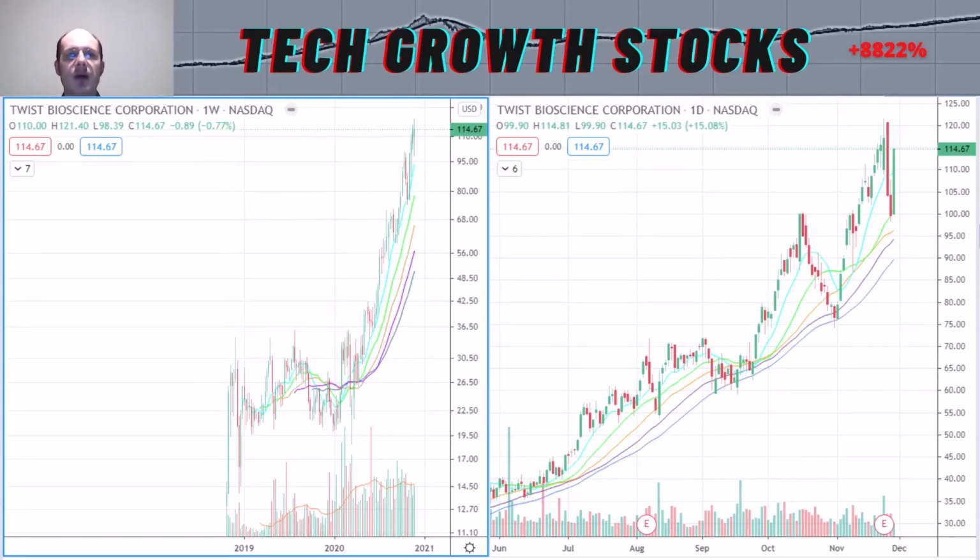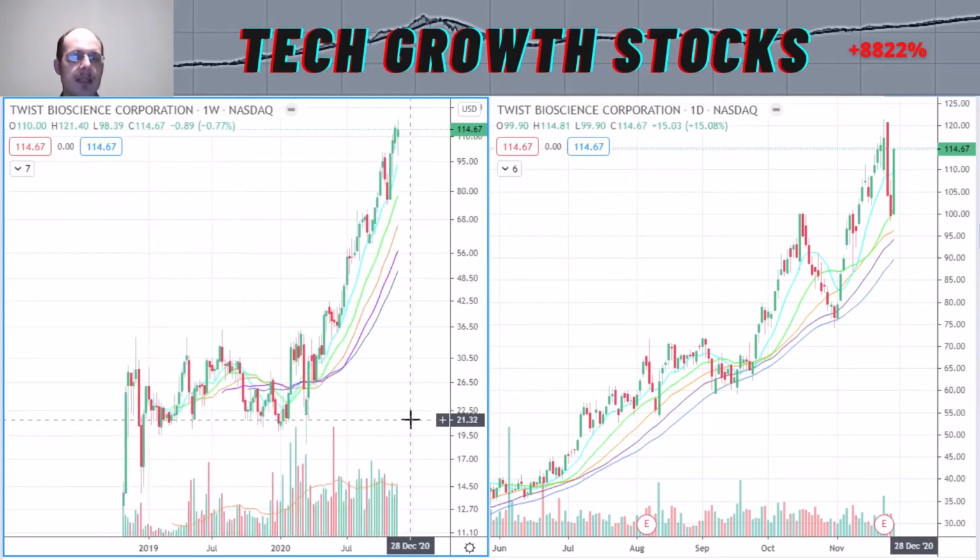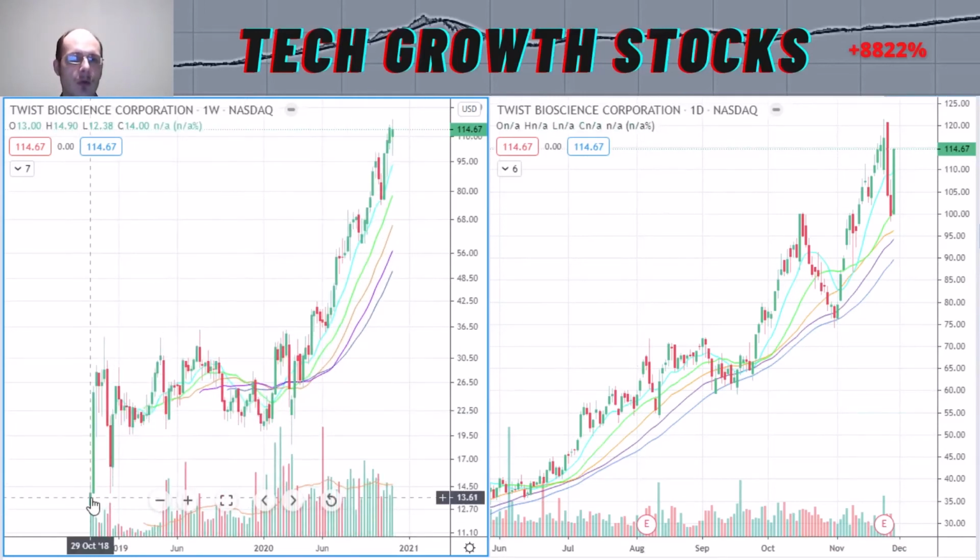And it is TWST, Twist Bioscience Corporation. Here you can see the longer term chart of Twist, and as you can see, Twist was an IPO in 2018. And by the way, everybody, I often mention when the stocks were an IPO, because this is important. When the stocks are young, let's say 5 years old or younger, or specifically below 10 years, the stocks make their strongest moves in their young years. So that's why I'm always looking when I see there has been a recent IPO in recent years, because these young stocks have the strongest potential.